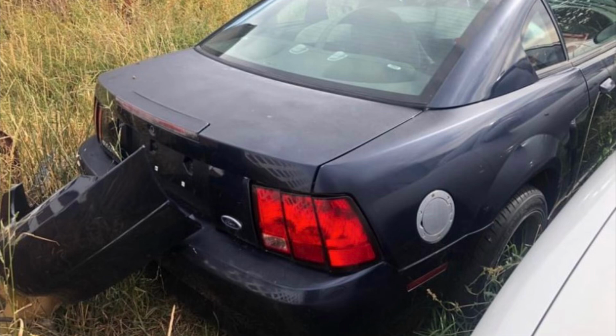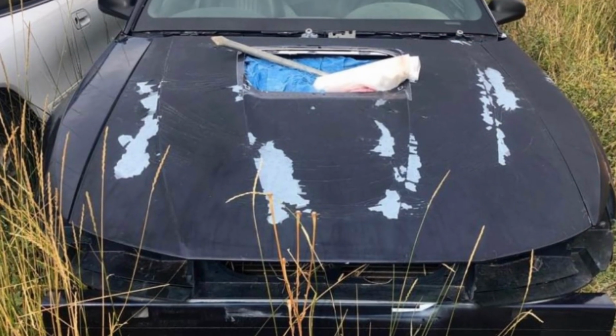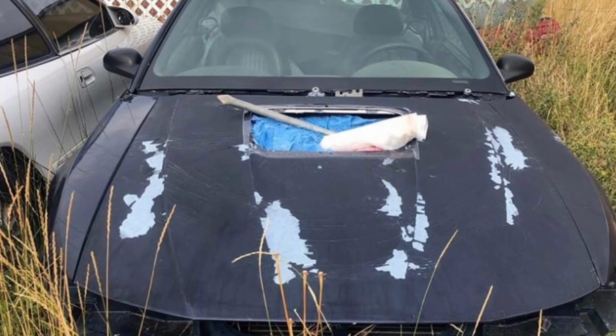So these pictures were put up on the sale ad and said that the car had been sitting for several years, that it used to run fine, but it's been parked and it's going to need to be towed. And so they were asking $8,000 for the car in this shape. And of course, everyone's just laughing at them and saying, yeah, right, that's way too much money for that car.